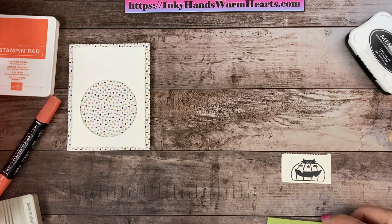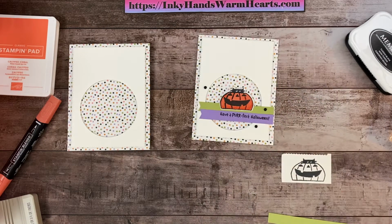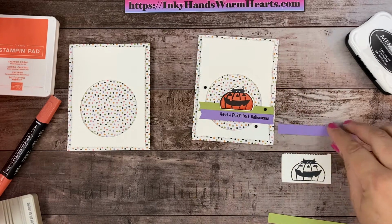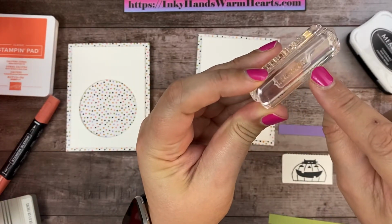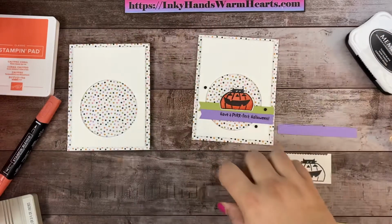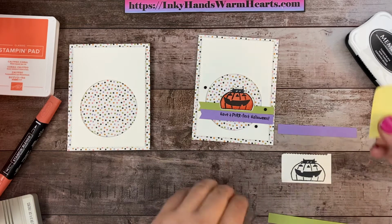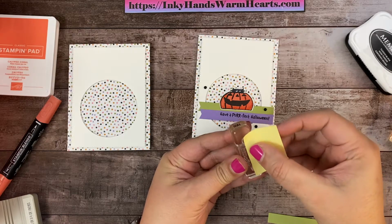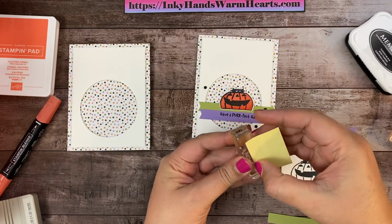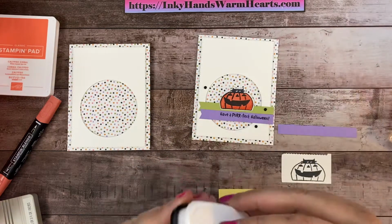Let's do our words. Here is our main card. So I did the words on a strip, and this sentiment is double layered. So it says have a perfect on the first line, and the second one says Halloween, but I want both of them on one line. So I'm going to use a piece of Post-it note. I'm going to cover this top portion, but I want to make sure that I don't cover the word Halloween at all.